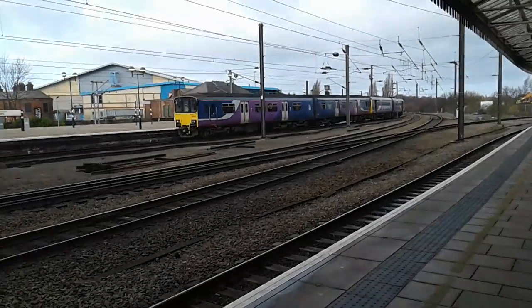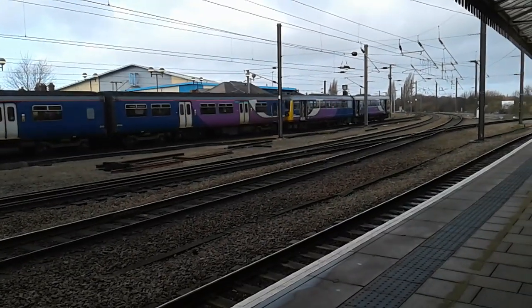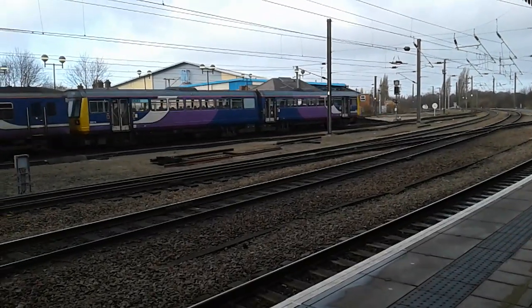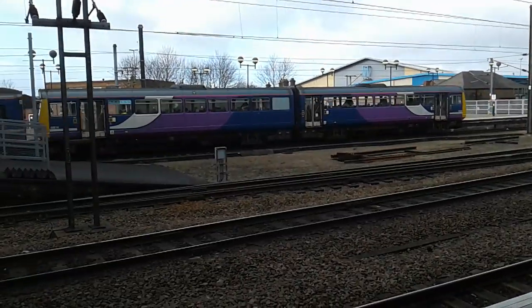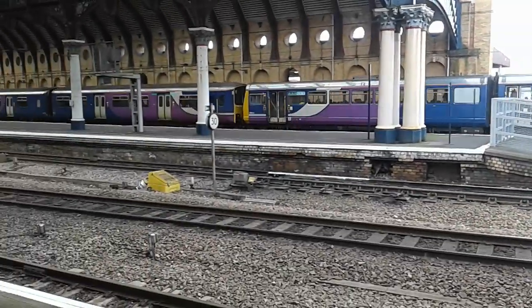Well, leading the way is 150113, and lo and behold, that is full to the rafters because no one wants to go on the... oh, there's people on it. 142025 is sadly bringing up the rear in a sorry state. Thank Christ you're going in the next year or two. But as she comes in, I shall leave it there.